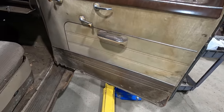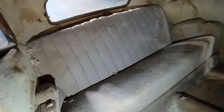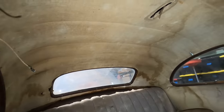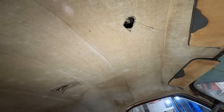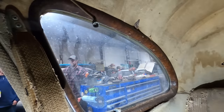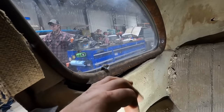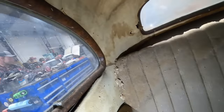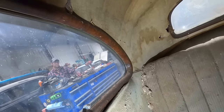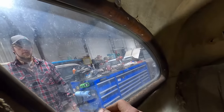Look at how nice this interior is. If you think this is bad, you should look in most of the 75-year-old cars that have a headliner. Yes, it's got some mouse holes. Look at that, they even got wood grain on the window trim. I wonder what this lever was for. Oh, I bet these windows don't go up and down. So that lever was for to... Oh, no way. Come slide on the window. Or do something with the window.